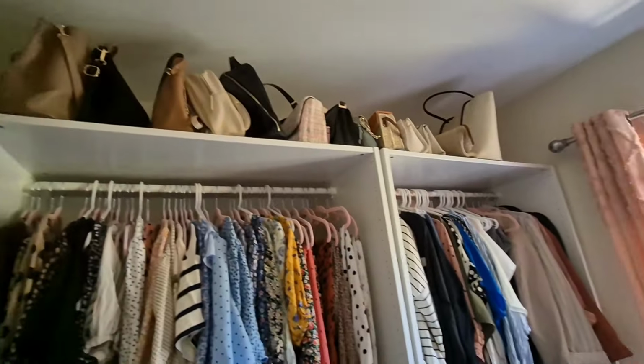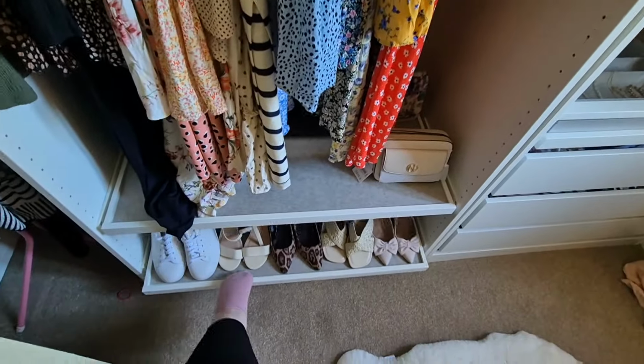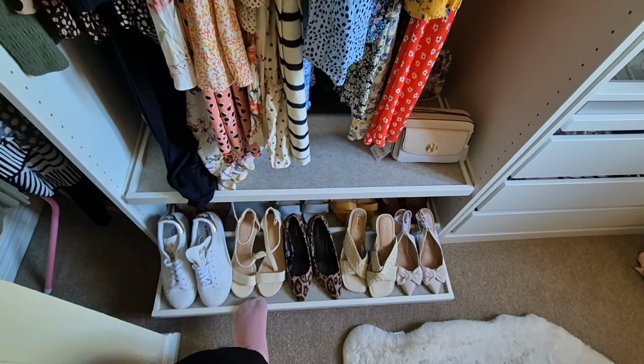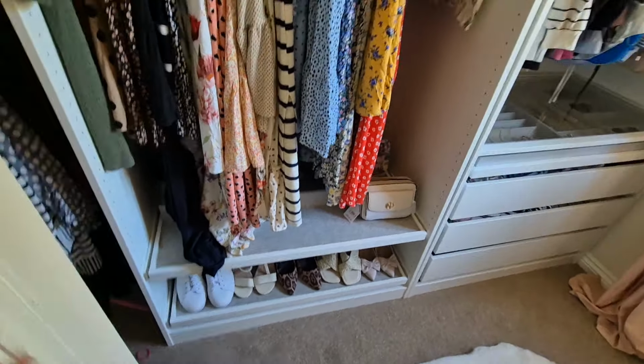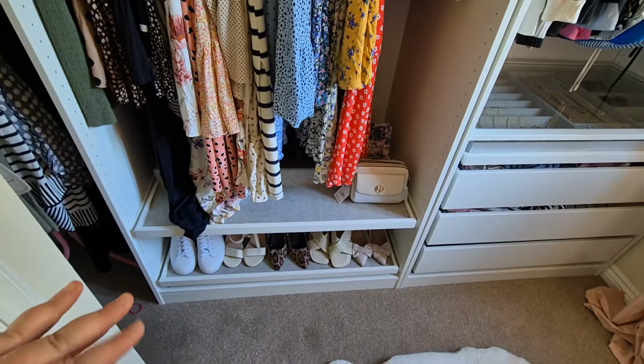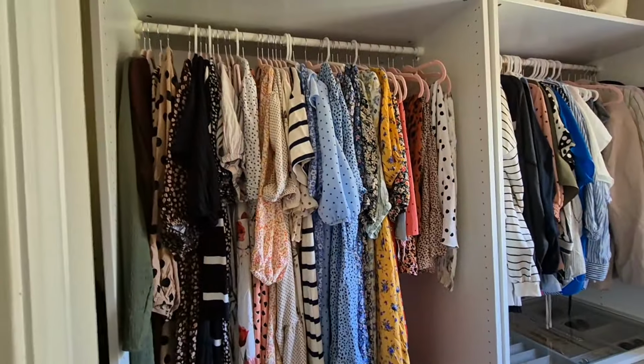So handbags at the top, and we're doing shoes at the bottom. These are just all heels. My actual flat shoes and trainers are just in a loft cupboard in the hallway and the stairs, like a shoe cupboard there. But they're just heels and things that I wear when I dress up. And then we've just got the dresses and the skirts in this section.